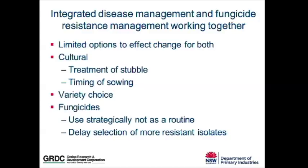I'm just trying to keep to time here, so I'm cutting this a little bit shorter, but those integrated disease management messages and fungicide resistance management messages are largely the same.